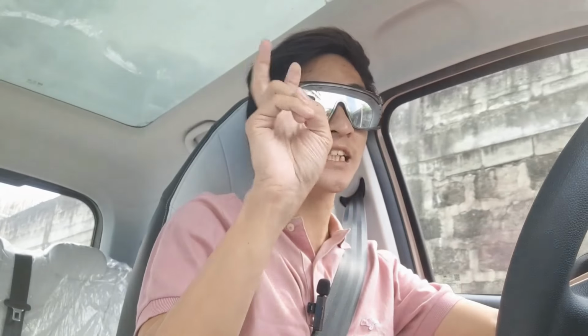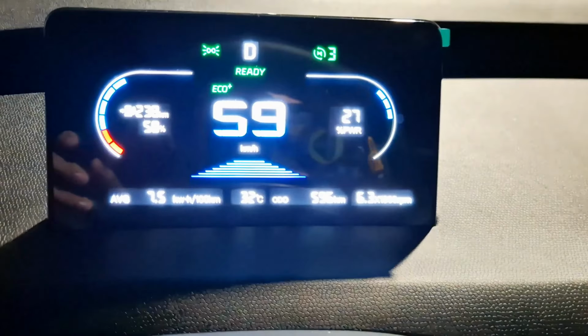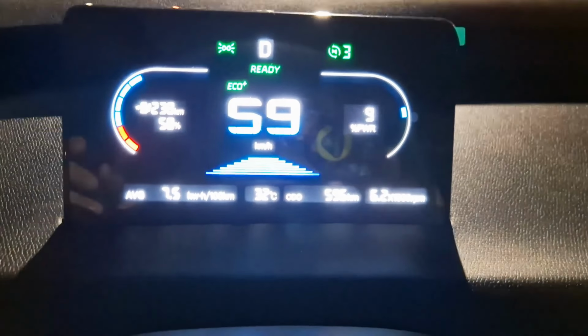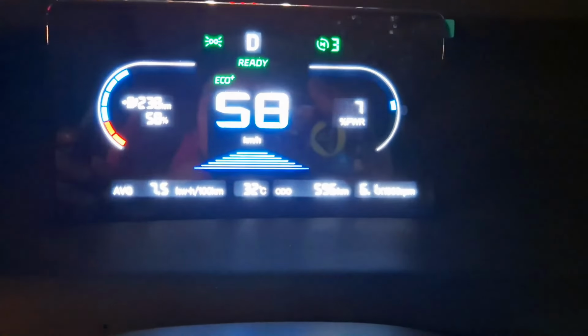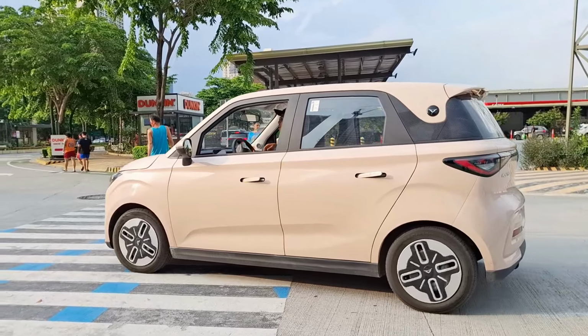Everyone might ask, how does this Kaiyi e-Qute 04 perform? So here, just in Eco Plus mode, yeah, it gets up to speed really quickly. Remember, Eco Plus mode is only set to 62 kilometers per hour, which I find really handy since we're just driving around in Greenhills and on EDSA. So yeah, I literally was in this mode the entire time because I didn't need sport mode at all.